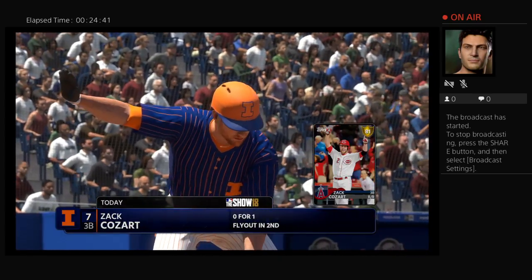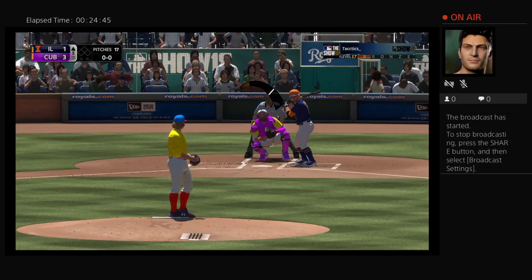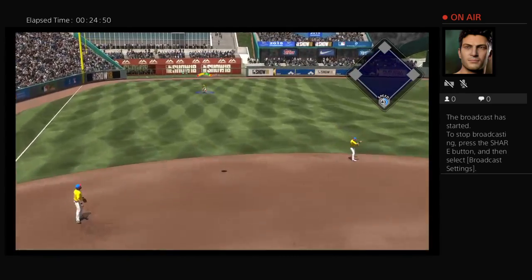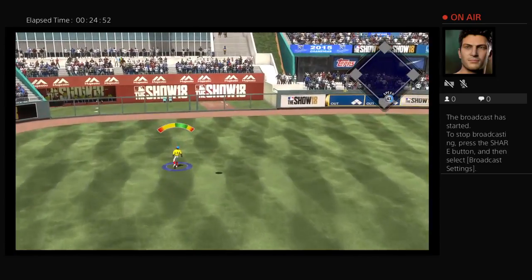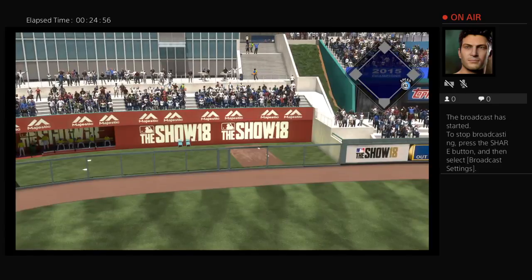Stepping in and ready for another shot, Zach Kozar. So far 0 for 1 with a flyout. First delivery to him on the way. Here's a huge swing by Kozar and a drive to deep left field, over the bullpen and gone.